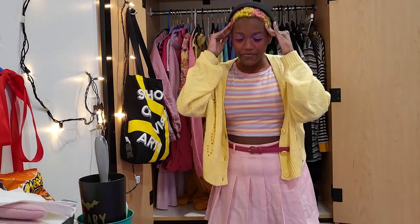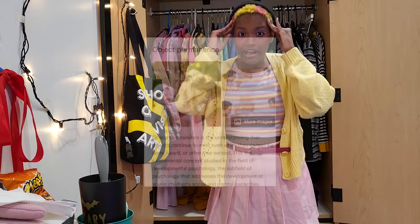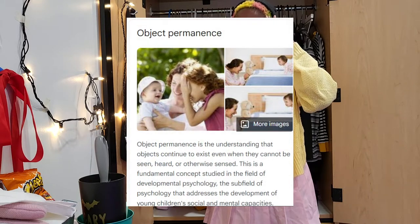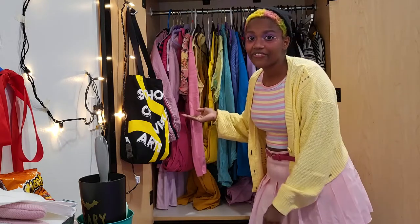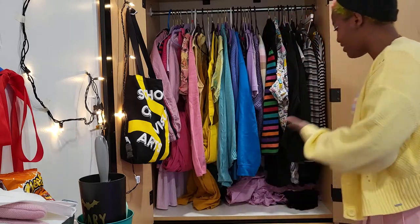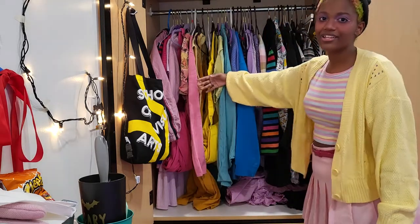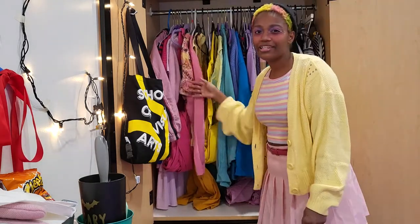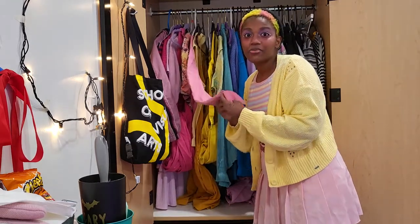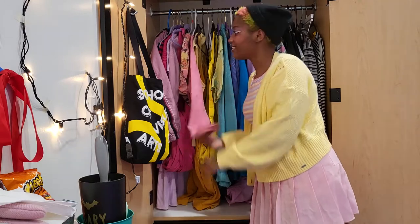But also because I have very bad visual memory, and there's a word for it. Basically, unless I see something, I kind of forget that it's there. And so I forget what clothes I have sometimes, and then I wear the same things every day, and it's boring and sad. So, by having at least one side open, I can always have a peek of my wardrobe. And I'm like, oh yes, I have this lovely pink sweater. Maybe I'll style this today.